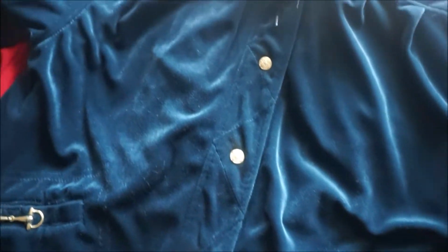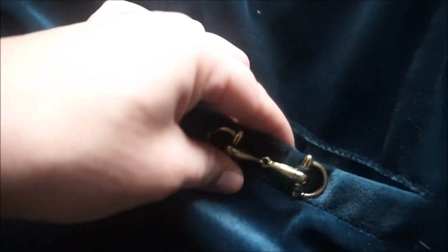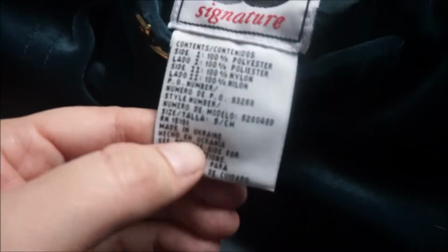I really like this jacket. It's like a greenish color, like a jewel tone. It's reversible, so I thought that was cool. It is a vintage jacket. It snaps down. I love like the horse bit detail here. Reminds me of Gucci. Tag's right here. It says here it's a size small.